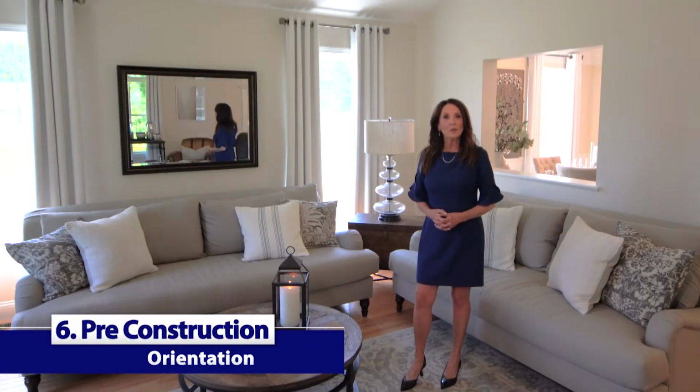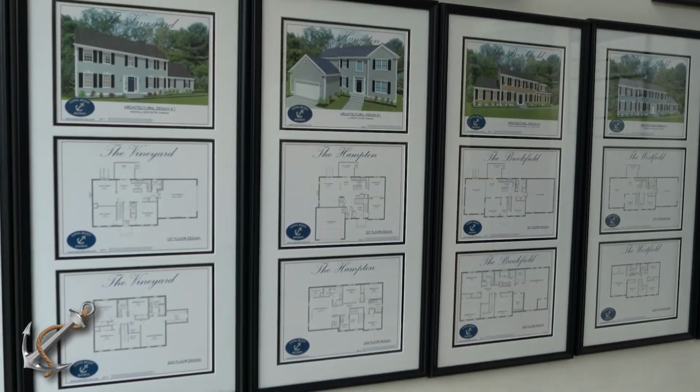Step 6, your pre-construction orientation. At this meeting, you will meet with your construction superintendent, and you will discuss your construction schedule, your site plan, your options, and you can address any questions that you may have.